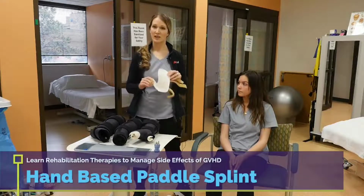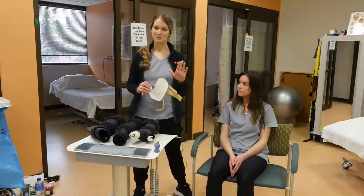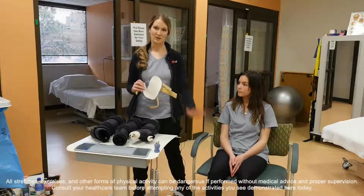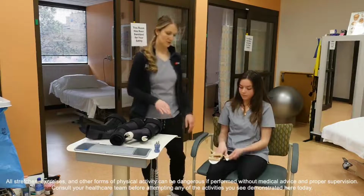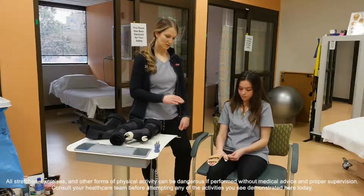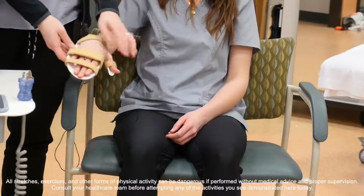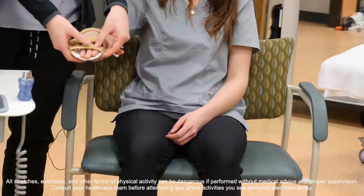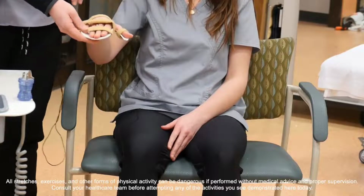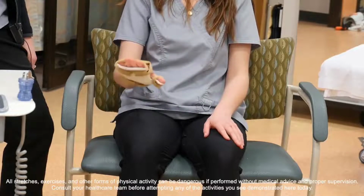This one here is called a hand-based paddle orthosis. So the idea behind this one is that it keeps your fingers nice and straight while moving your wrist up and down, and your elbow is free as well. So you can either slide your hand in or you can strap around each joint. So there's going to be one that's right above the wrist, one for the thumb, one that goes across the knuckles, and one here kind of more at the lower tips of your fingers. So you can still move your wrist freely, but it gives your fingers a nice good stretch.